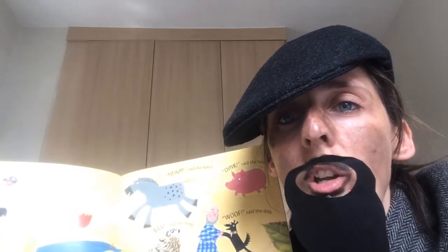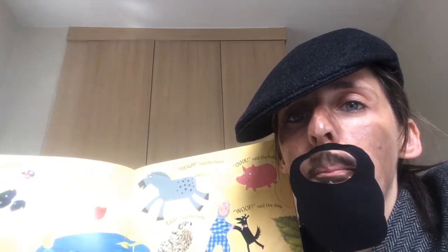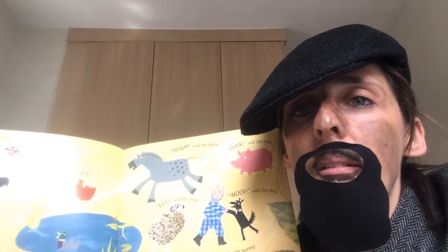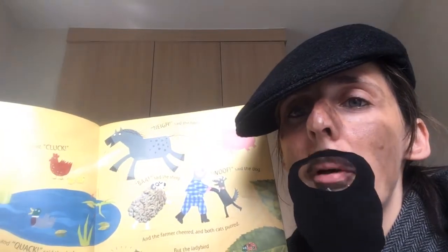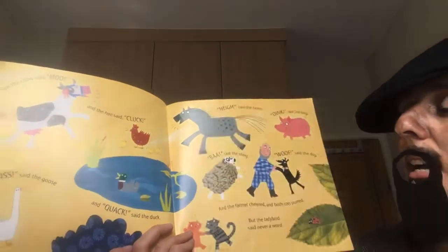Can you tell somebody in your family now, how did the ladybird save the fine prize cow? What did she do? I'll give you a clue. She whispered into the animals' ears. What did she whisper into the animals' ears? Can you remember what she whispered? Tell the person in your family, what did she whisper? And how did she save the day? But still, at the end of the story, she never said a word.